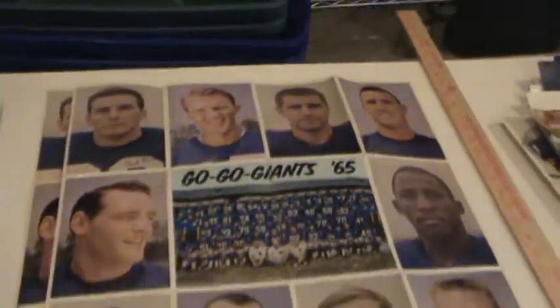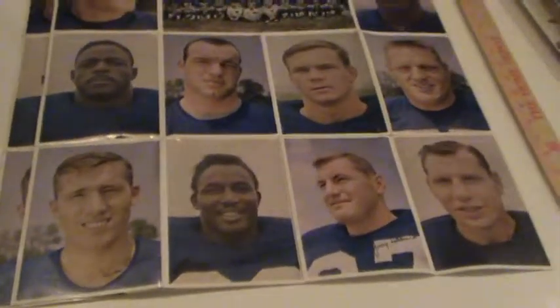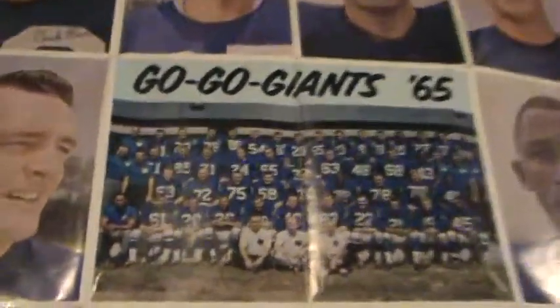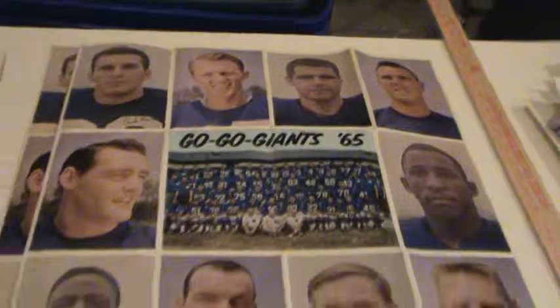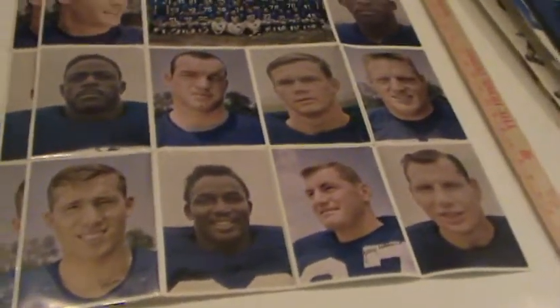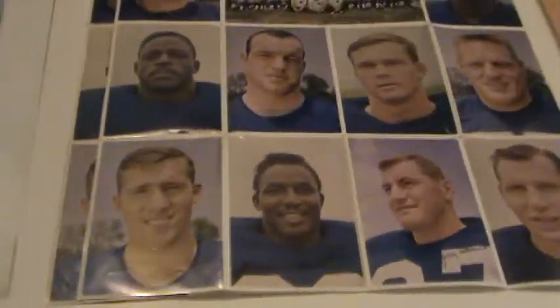These first two prints were folded up in this small plastic protector, folded up small, like a 4x6 card. We gently unfolded them and we'll gently put them back. But this is the first item. It's a poster from 1965, and it shows the team, and then it shows the players. This was folded up small, like perhaps it was inside of a cereal box as a giveaway. But you can see simulated autographs for each of the players.